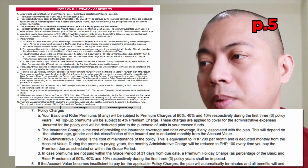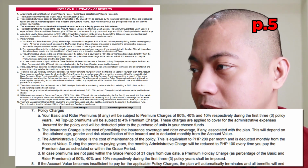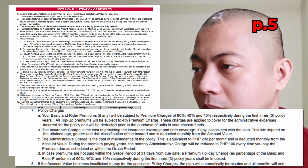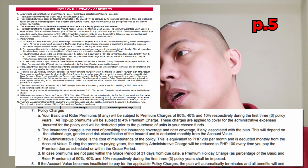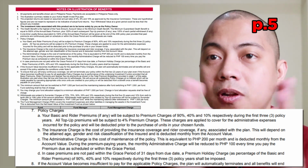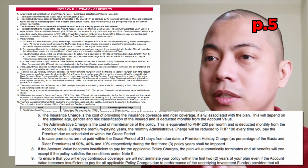In case premiums are not paid within the grace period of 31 days from the due date, a premium holiday charge as a percentage of the basic and rider premiums, respectively, during the first 3 policy years shall be imposed. So let's say your due date is January 1st and you weren't able to pay until January 31.